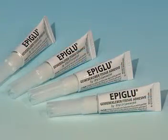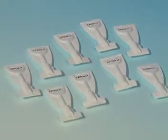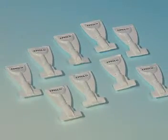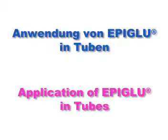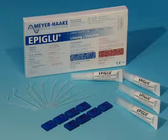Epiglu is offered in 3-gram tubes, which are intended for multiple use, and in dosettes containing 0.3 ml. The adhesive is now dripped into one of the depressions of the pallet to allow an easier filling of the disposable dosing pipettes. The dosing pipettes allow for an exact application of the tissue adhesive.